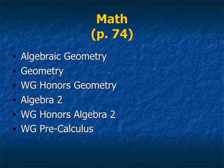Geometry and honors geometry, algebra 2, honors algebra 2, and pre-calculus. Algebra 2 can be taken if the student took honors geometry or regular geometry as a freshman. The same is true with honors algebra 2. Pre-calculus can be taken if the student took honors algebra 2 as a freshman.